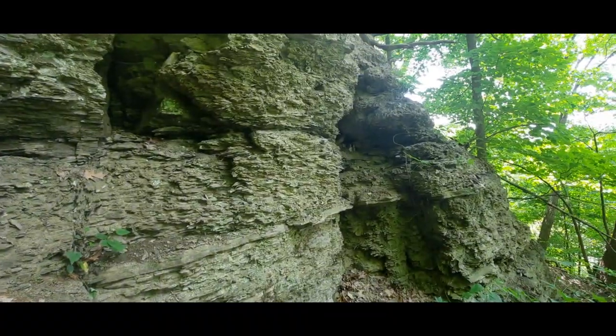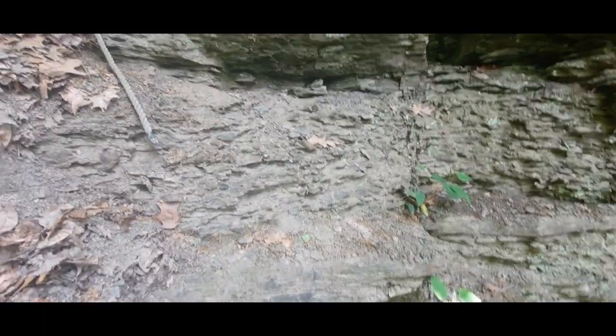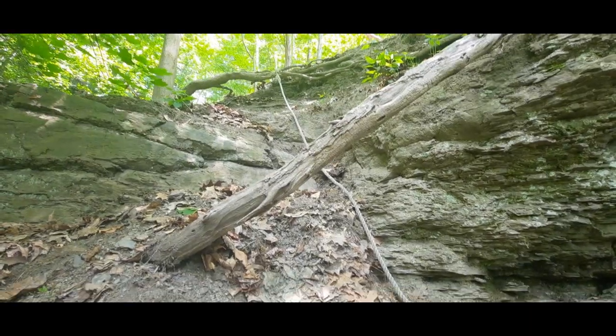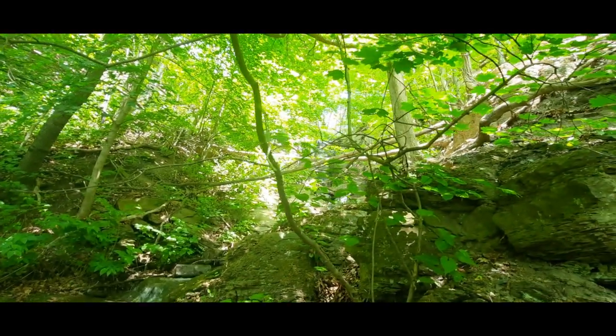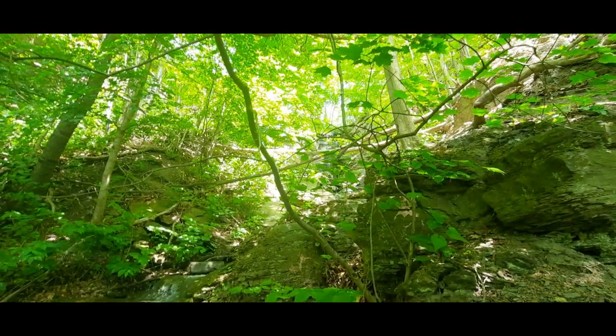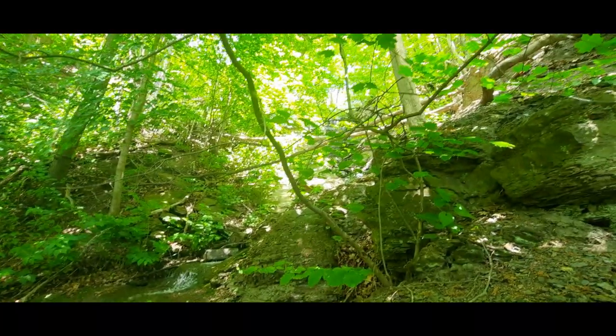And exploring. You never know where it's going to take you, where it's going to lead you, or what you're going to find. Look, there's actually a rope. So somebody made this climb before. They put a rope there to help them. I'm going to need two hands. So, wow, look at that big falls up there. Again, after a heavy rain, wow, that would be nice. All right, I'm gonna need two hands here. See you at the top.